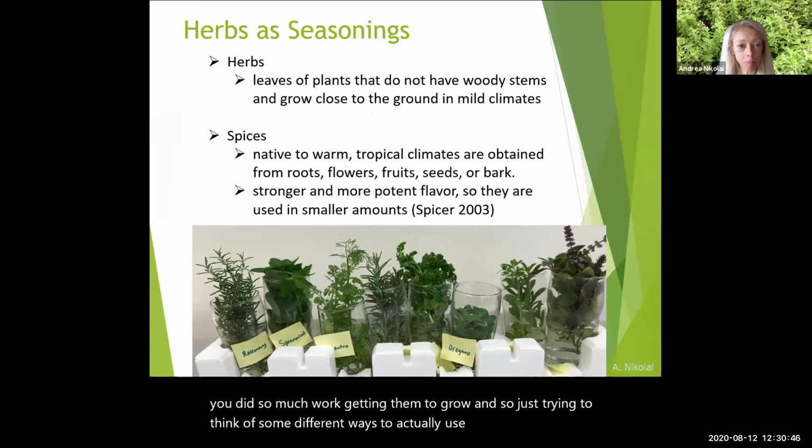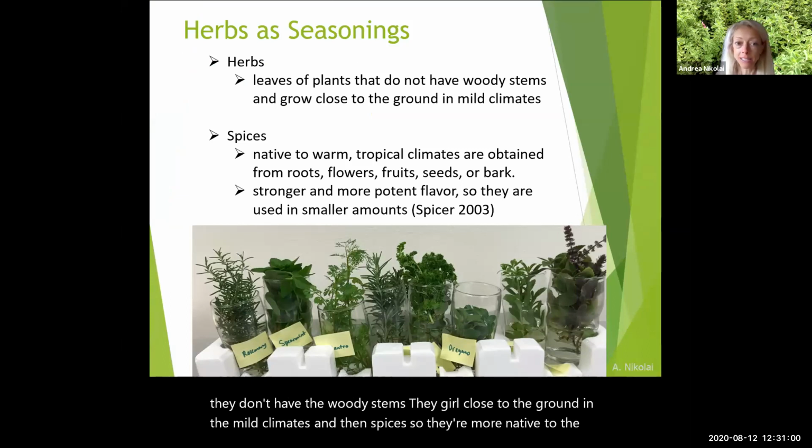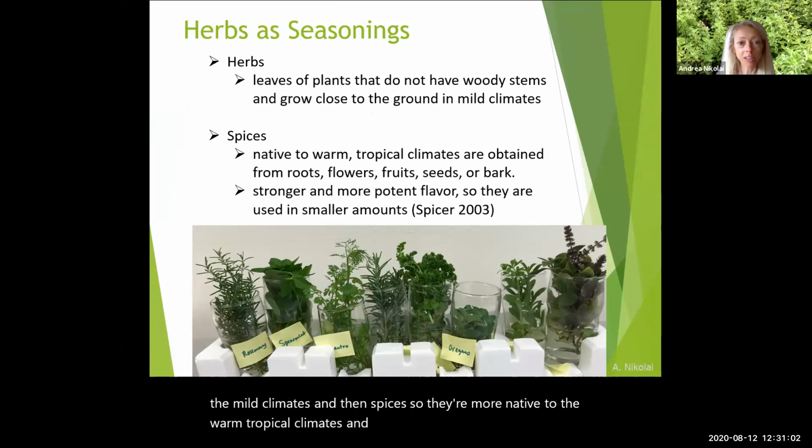Just a reminder, big picture: herbs are the leaves of the plants. They don't have the woody stems. They grow close to the ground in the mild climates. And then spices are more native to the warm tropical climates, and they're from the roots, the flowers, the fruits, the seeds, and the bark. Those tend to be smaller or stronger and more potent in flavor, so you usually use less. It's kind of like the cloves versus the basil.